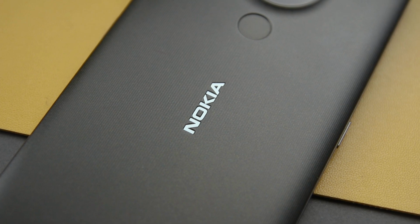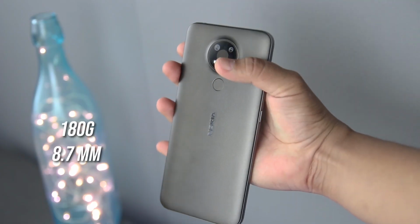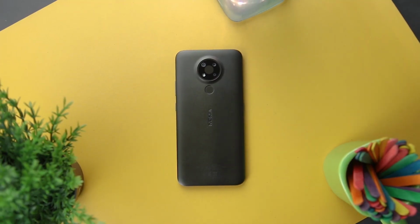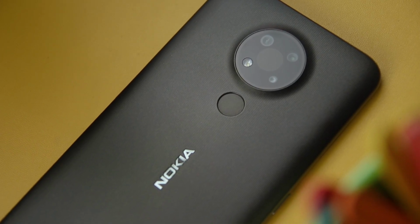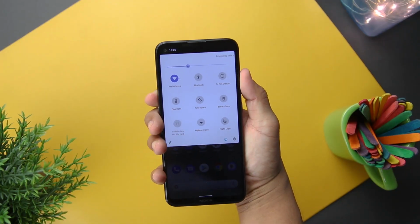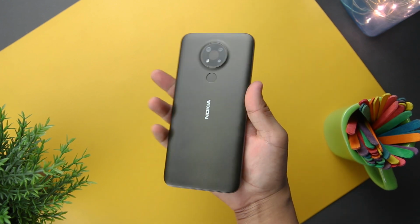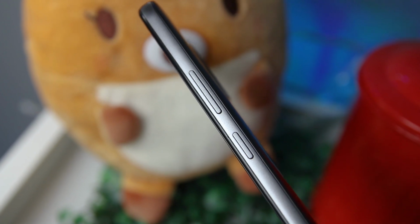The back is still in a matte looking texture and built with plastic but weighs only 180 grams. It still has that solid build just like the older version and isn't just a cheap looking phone. It now has a rounded camera module housing a triple camera and a flash. Below is the fingerprint scanner and the Nokia branding. Holding it is just right but a bit bulky for me because of the body's ratio, but nonetheless, it has a pretty good grip. Around the frame is the power and volume rocker in one location.